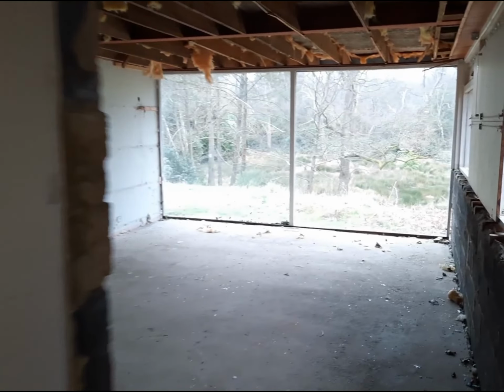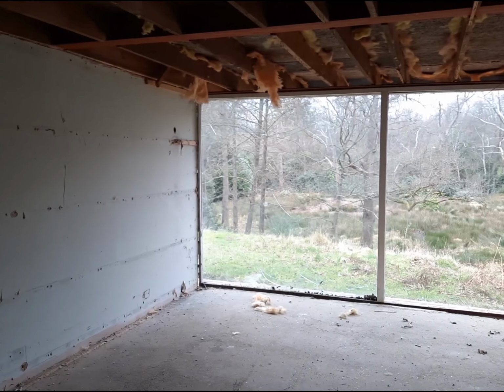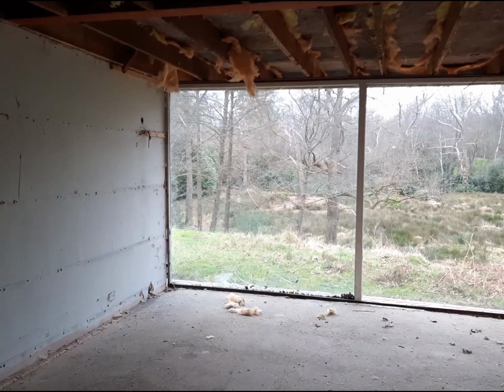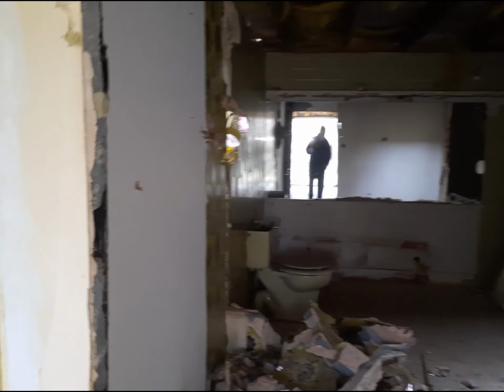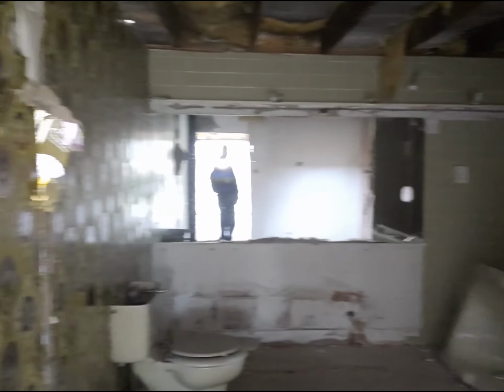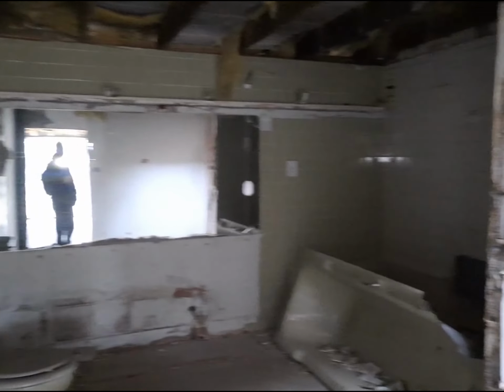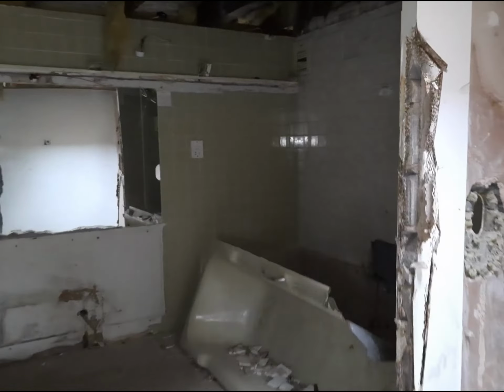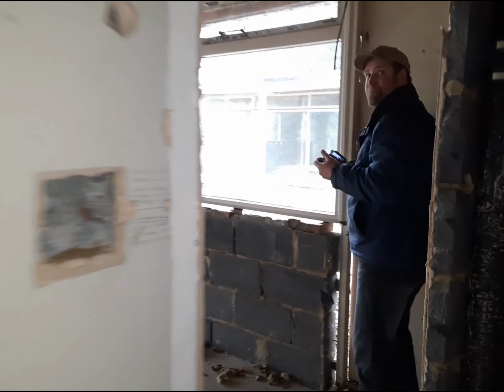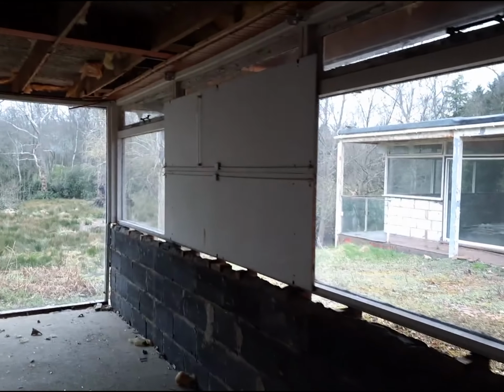But you imagine that is just like waking up in the morning and this would have been your bedroom. You look out to that, and you've got obviously like your own ensuite there. That would be like, well, yeah. This place would have been huge, wouldn't it?